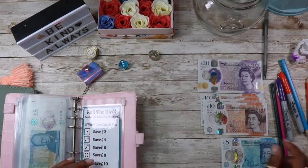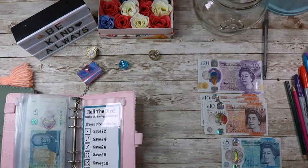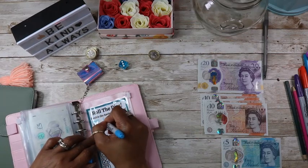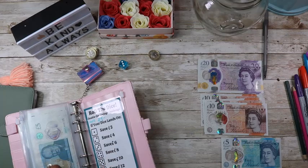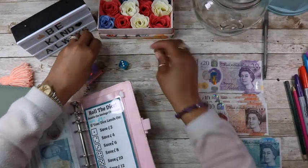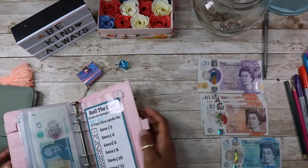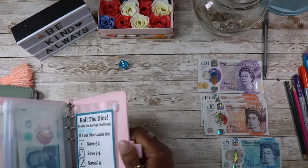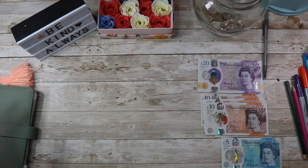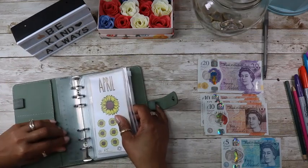I'm going to owe this. I'm going to owe £3. Just going to put that there. Owe £3 for next week. Yeah, I'm not bothered about it. I'm good with that. Right. So I'll put that there. That away, and here comes the new one for April.